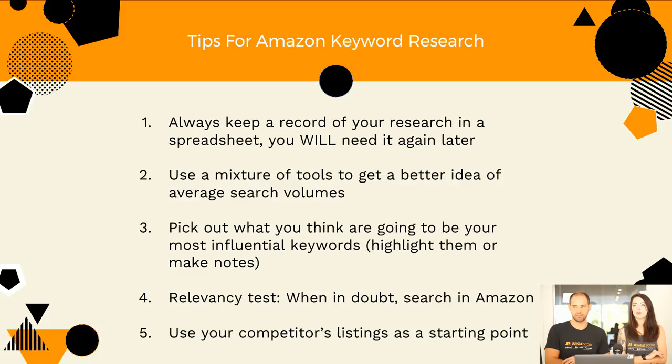So here are some top tips for Amazon keyword research. Always keep a record of it, and I'm going to give you a template for this in the homework spreadsheet later. You will need your research again later, there's no doubt about it. You're going to be improving your listing, you're probably going to be starting up some Amazon PPC campaigns. Your keyword research always comes in useful, so it's worthwhile spending the time and making a document of it, and you can keep adding to that and updating it as time moves on too.